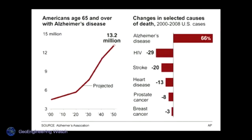Now, as of April of this year, 1 in 3 seniors in the US dies with Alzheimer's and or dementia. Doesn't mean dies from it, but dies with it. And it's not either a black or white situation. Just because you're not diagnosed with this doesn't mean that you're not on your way to that point. There's a whole lot of in between.